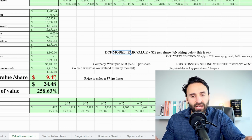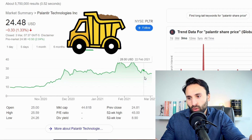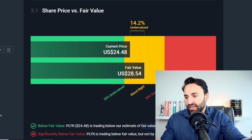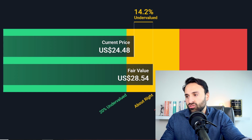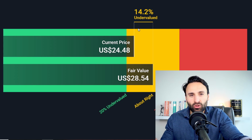Of course, if it dropped to $9.47, that could be a load up the truck position where you can back up the truck and really load up with shares of Palantir. But in the meantime, I think this level here around $24 per share is a strong support. I've also looked at the technicals. $25 is a strong support. This is also lower than the DCF calculation, as you can see here, which is classed as 14% undervalued at these levels. So that's just something to take into account. So I think around this price, $24, $25 is a fair value for a small position in Palantir. And then if it drops around $8, that's when I'd load up the truck on a company like this.